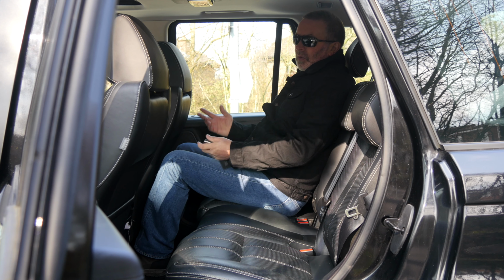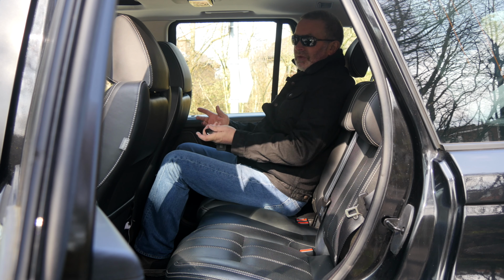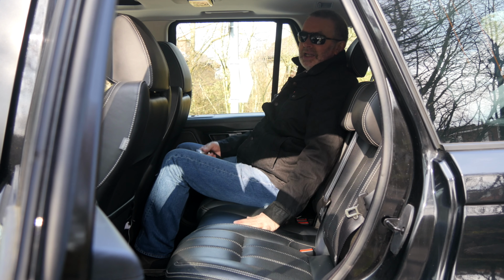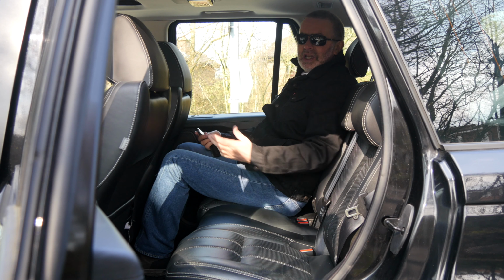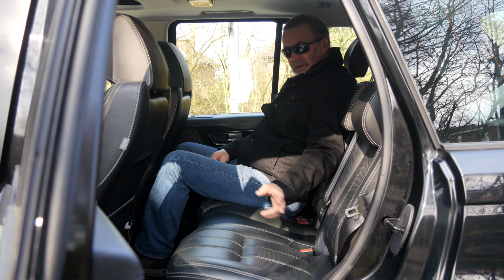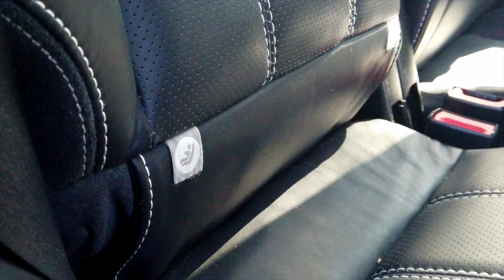My seat's a long way back there. Most drivers wouldn't have the seat there, so there's plenty of legroom, nice and comfortable. It's the usual thing: although it's a 5-seater, it's a 4-seater, or 4 people in comfort, and it's got the Isofix rear child seat anchor points.